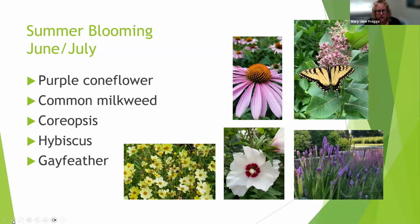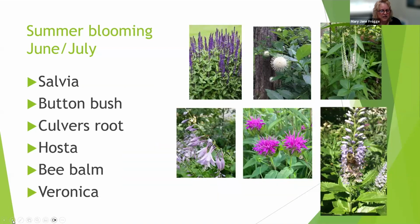And then another shrub that really pulls in the bees is hibiscus. And there's lots of different types of hibiscus or a rose of Sharon that you could put in your landscape. A few more other options for summer blooming are our salvia. It's a great perennial, long blooming, and it will rebloom, so I really enjoy having that in my landscape.